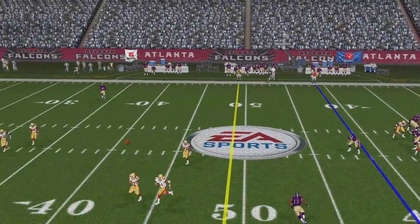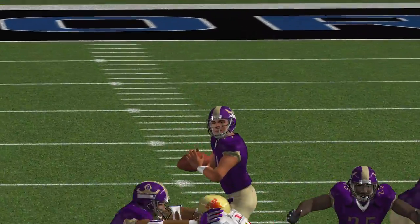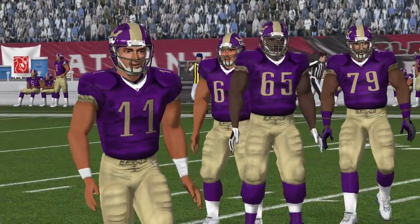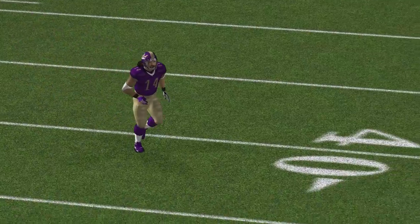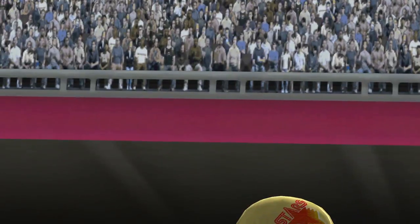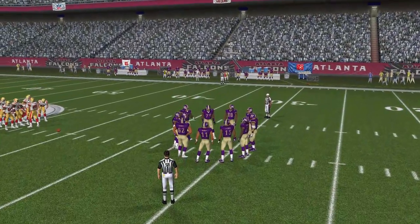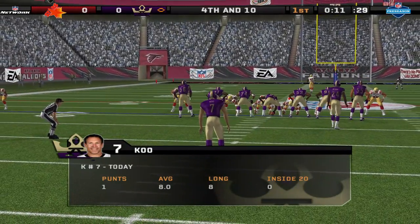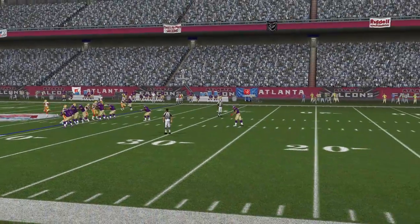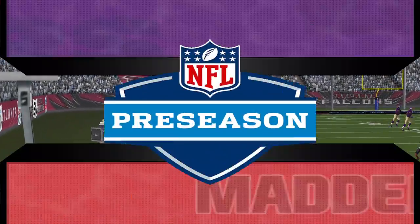Under pressure, throwing. On the sideline and out of bounds. I'll tell you, the defense made a great stand right there. Now here's the punt unit as the defense forces a three and out. Past the goal line, no return here.